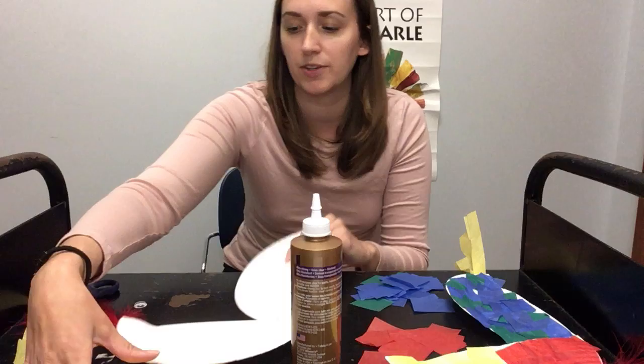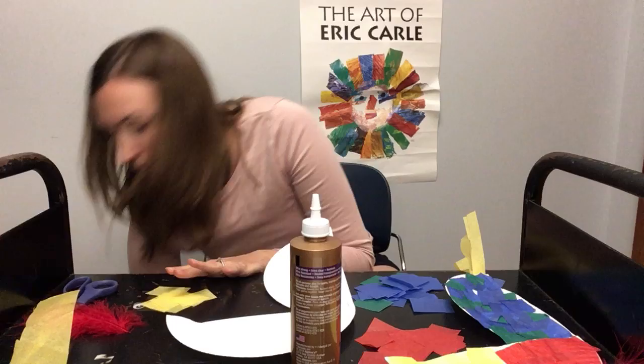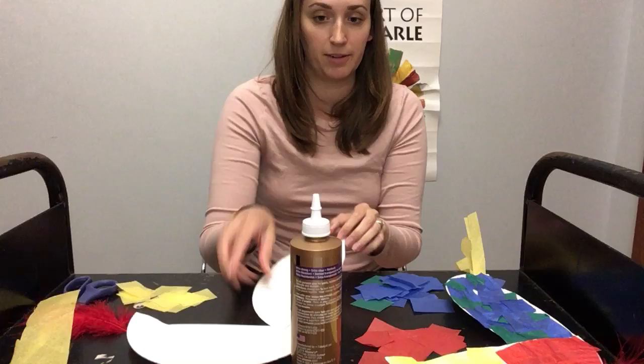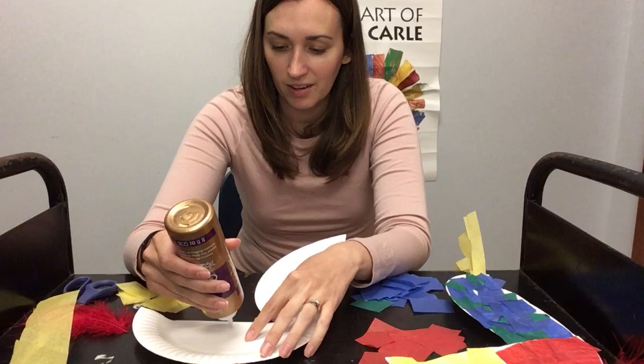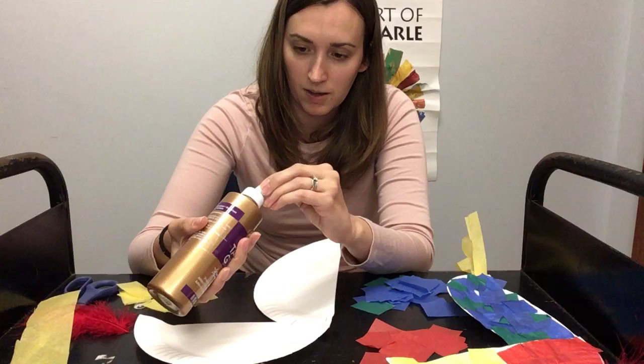Okay, so here are my yellow squares. So we're going to put those on one side of our head for the beak. So you're going to want to put glue on the front pointy end of your top plate. I think what I did before, I kind of just made a line of glue down the middle. Let me get some of this dried glue off the top. And then I just filled it in.